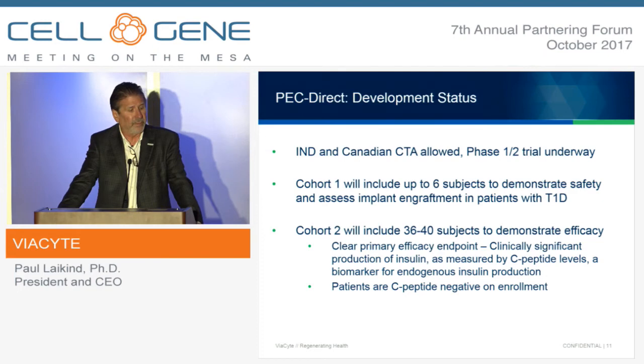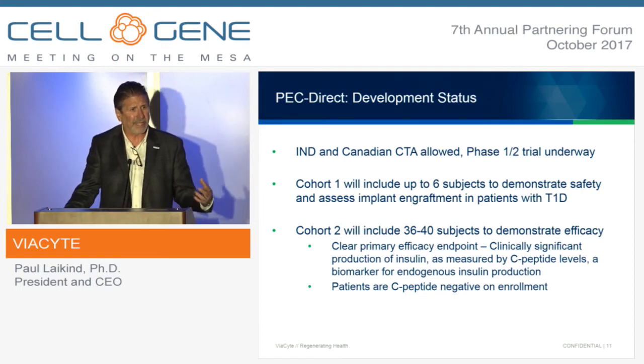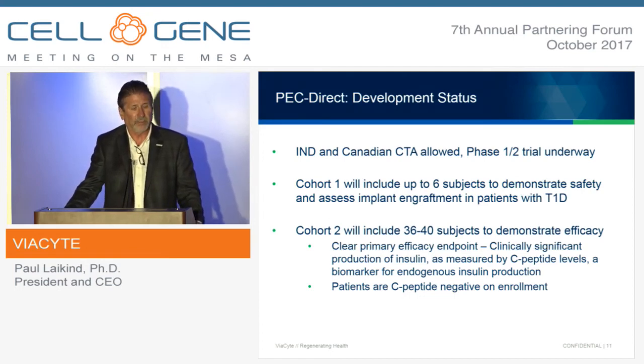Those were approved, and we have now initiated that trial. The goal is to do 6 patients at a subtherapeutic dose. We put in Sentinel, small devices that we can pull out periodically to see how that engraftment and maturation is going. We're doing that now.